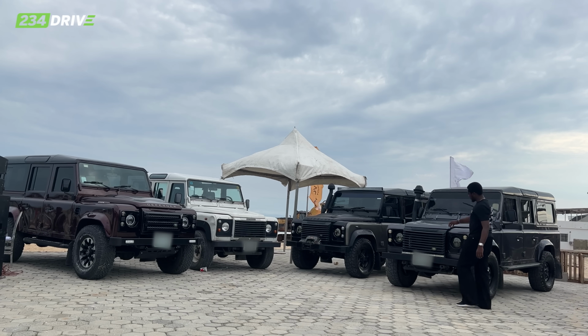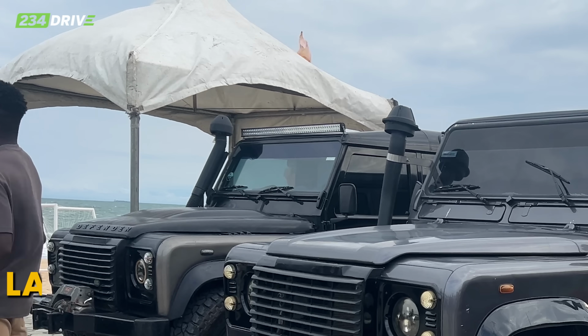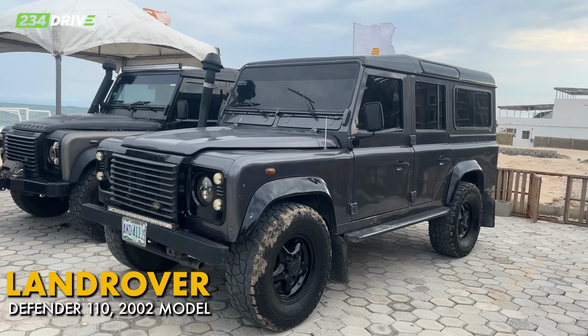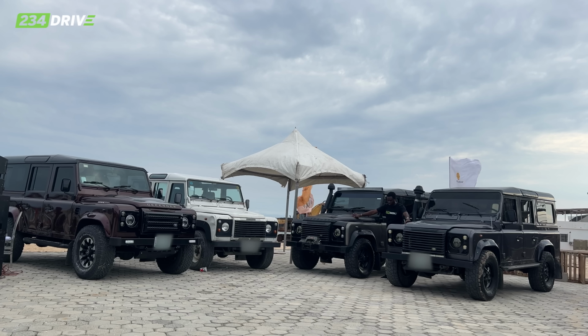Finally, we are at the end section of the lineup where the Defenders are. Fun fact, the shape of the Defender didn't change between 1990 and 2016, but the features kept getting more modern. This 2002 model has a snorkel which allows the car to take in air even when submerged in water. That is a proper off-road car feature.